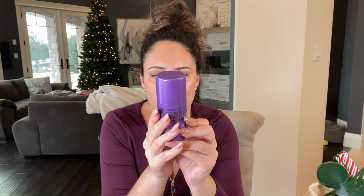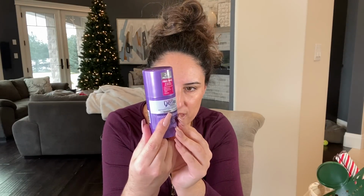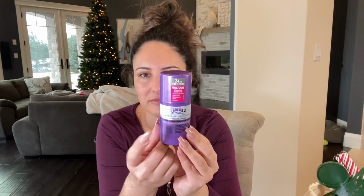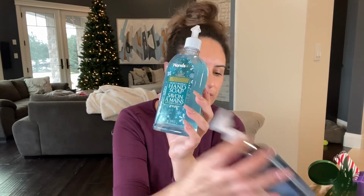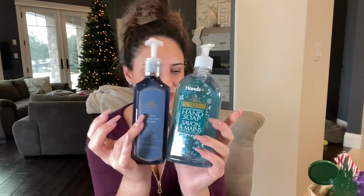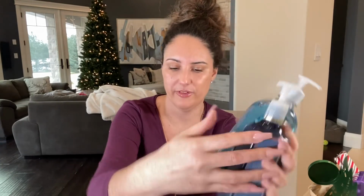So this one is a natural charcoal deodorant that I had to purchase because I feel like I know this brand. I'm going to do some Googling, but yeah, BS2. Oh, purchased some hand soap. Wanted to share with you hands on. And look, this is from Bath and Body Works. Isn't it so similar? This is also from Bath and Body Works. Look at the color. So similar. Anyways, I thought that was a great little find.